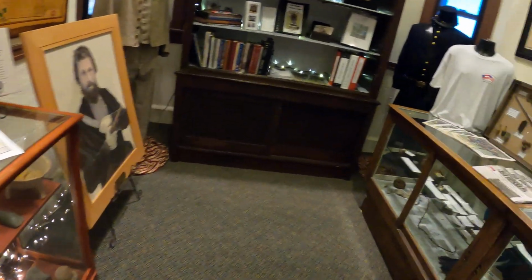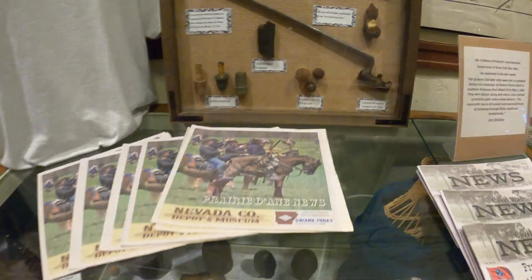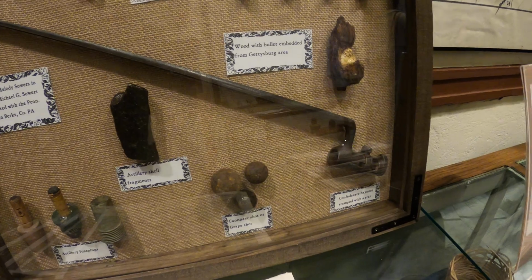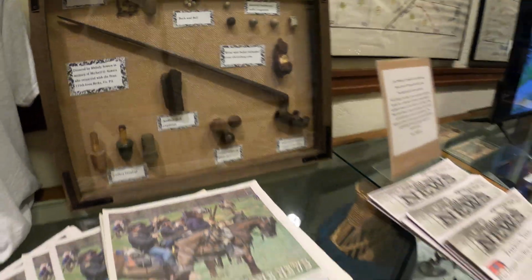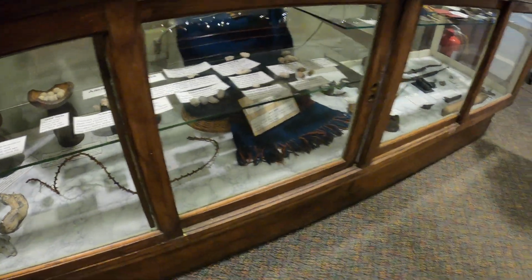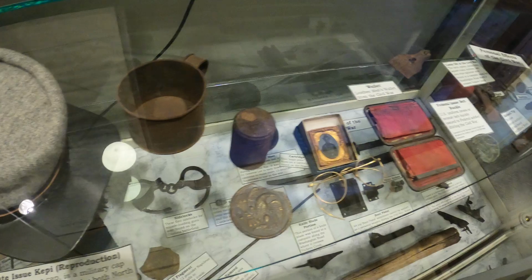Any unique tidbits here that are unusual or bizarre? You ask anybody in Nevada County about the Civil War, or if they know anybody, they will tell you about their great-great-uncle, their grandfather, their great-aunt Rebecca, who was a nurse. Everyone is linked. Everybody has some personal connection.